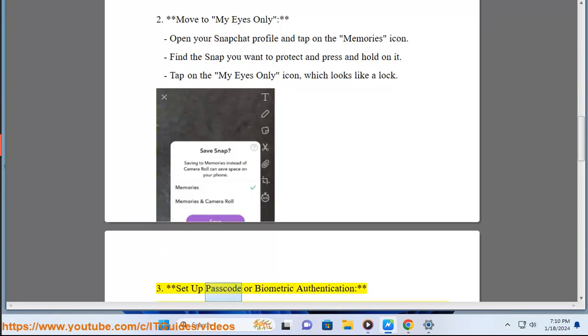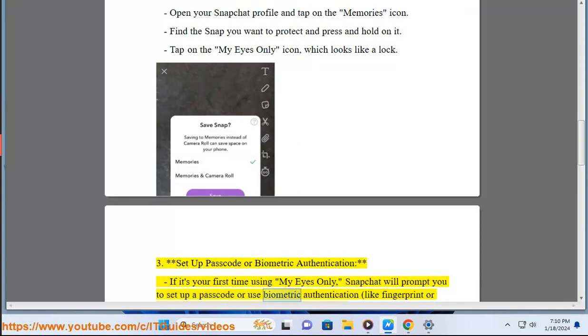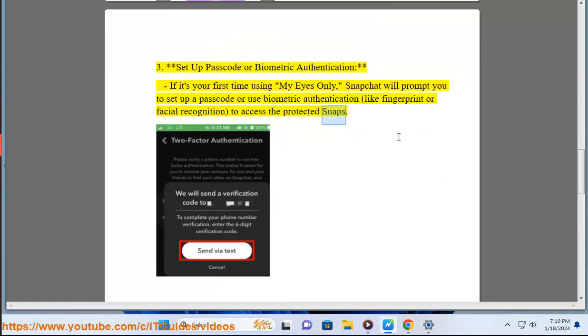3. Set up passcode or biometric authentication. If it's your first time using My Eyes Only, Snapchat will prompt you to set up a passcode or use biometric authentication, like fingerprint or facial recognition, to access the protected snaps.